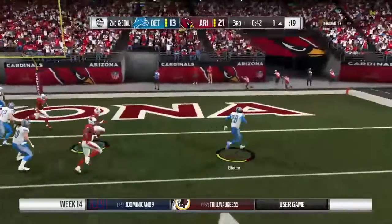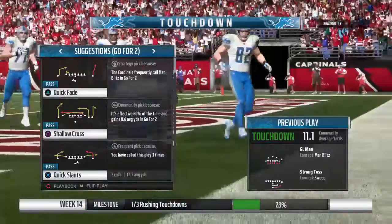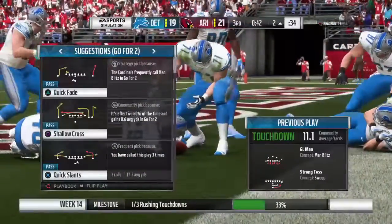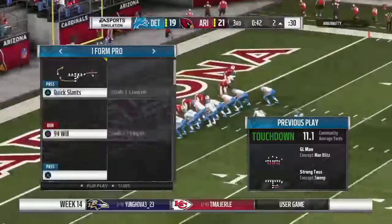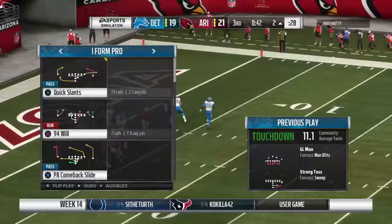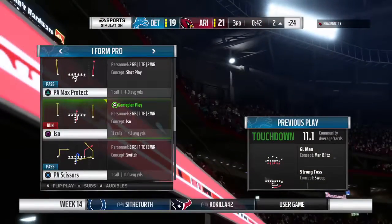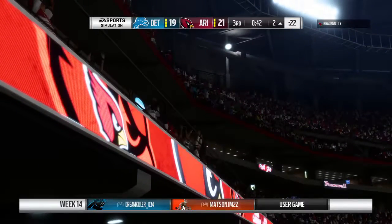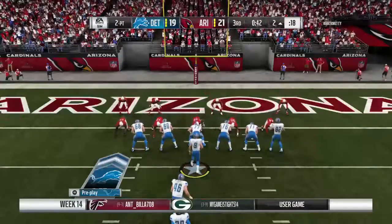He's going to get it running right. And he is into the end zone. Touchdown, Detroit. LeGarrette Blount with touchdown number 7 on the year. And the Lions are a 2-point conversion away from tying this game. So now Stafford will bring up the Lions, and they'll go for 2.